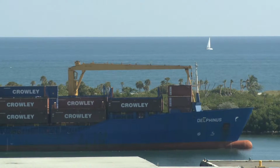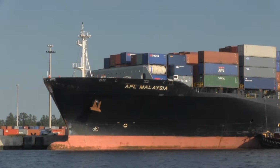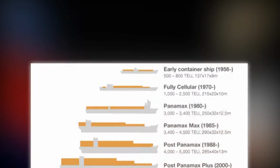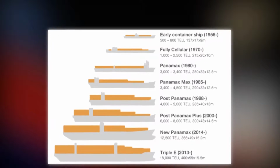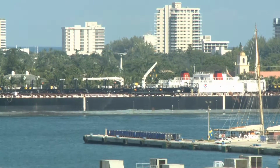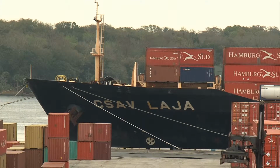The need to transport more cargo in a single journey in order to save on fuel has increased. This demand has called for supersized cargo ships, which have doubled and even tripled in size in the last 2 years. However, this poses a threat to ports across the state, especially JaxPort. What's happened recently is the ships continue to get larger and larger.